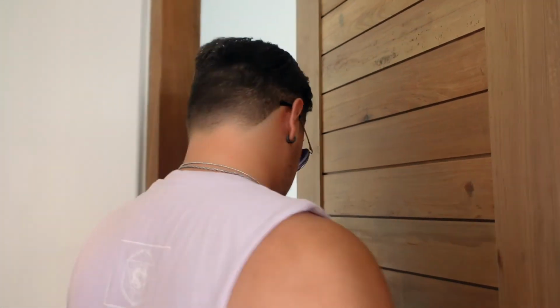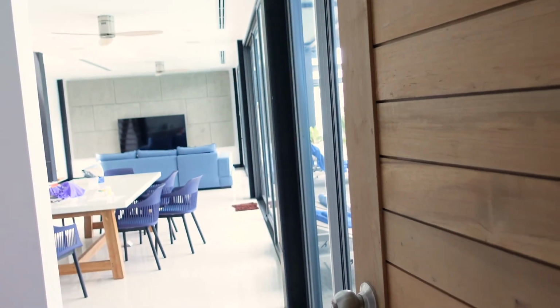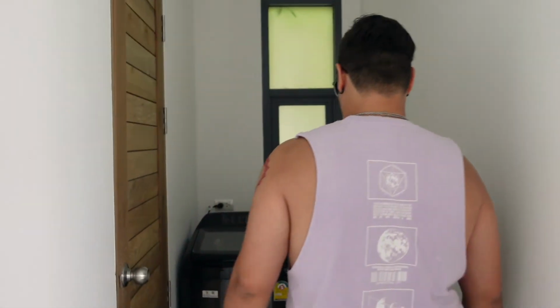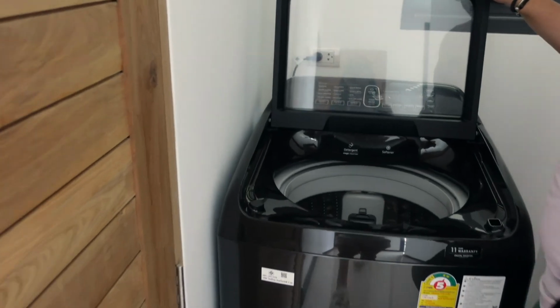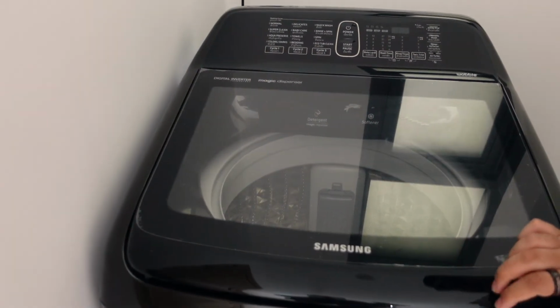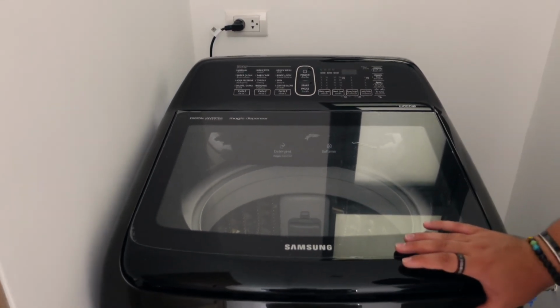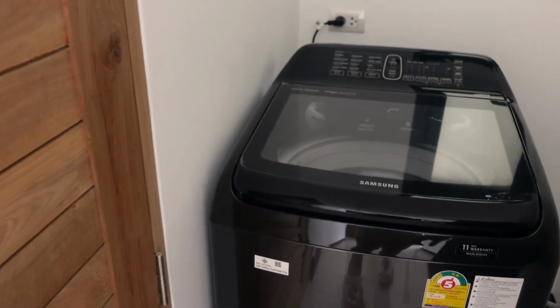So go through the door on the inside. We'll go up this way. You've got a little hallway down here, and then you've got your washing machine here. It's one of the ones that stand up. I don't really understand how they work. They do work, but we're just not used to this kind of thing because we don't use these in the UK. So it is quite different. Everything in here is Samsung.